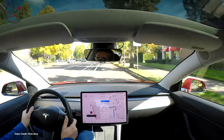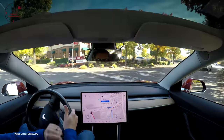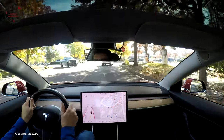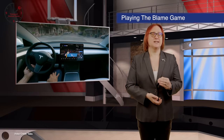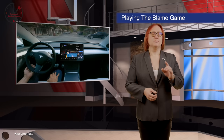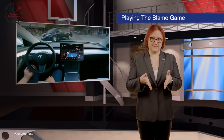The driver alleges they were using Full Self-Driving Beta at the time of the incident, but the police have told CNN that they could not determine if that was the case, stating Tesla will have that information in its system. NHTSA is already investigating the crash and says it's working with police and Tesla on collecting pertinent data. Tesla has not made an official statement at this time, but we should reiterate that Tesla does say FSD beta should be supervised at all times.